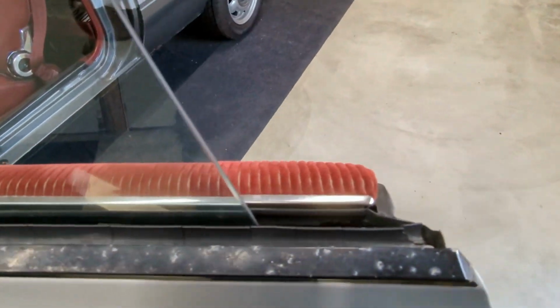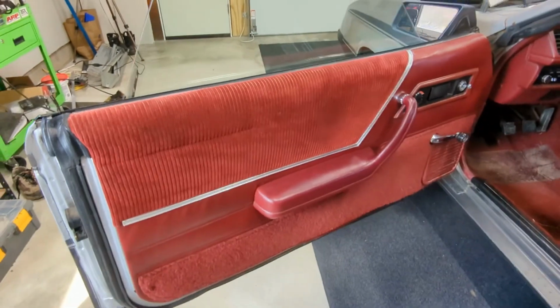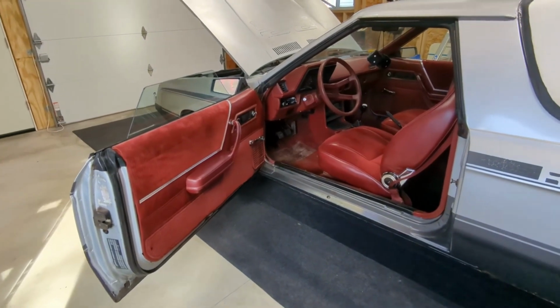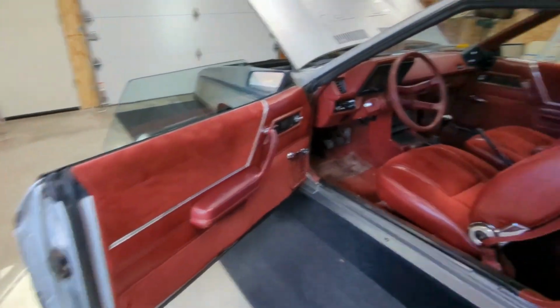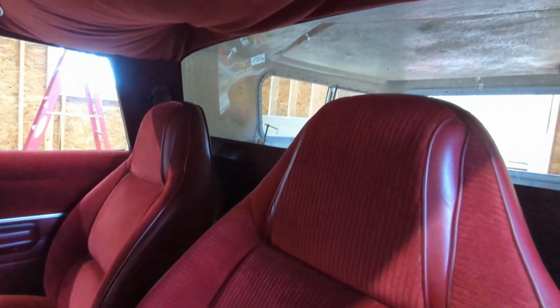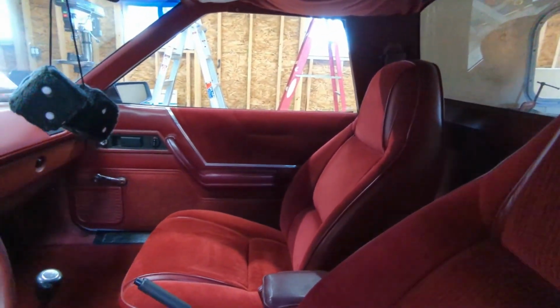But what's nice is, because we're in the new garage, I can open the door all the way up. I don't have to worry about people banging into it or anything like that. So when I'm doing the work on the doors, I can just have them opened. So that is the interior. And like I say, it is really, really clean.